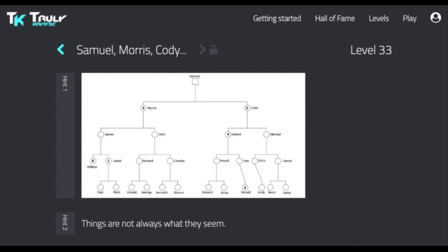As I said in the hints, once again, the title of this page is important. I did not actually realize the importance of the title until after I had solved this puzzle. But if you say the title quite fast, you get Samuel Morse Code, which almost sounds like Samuel Morse code. Samuel Morse was the inventor of the Morse code.